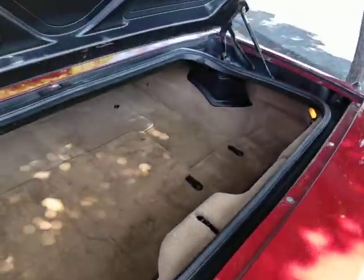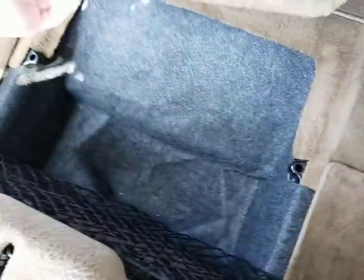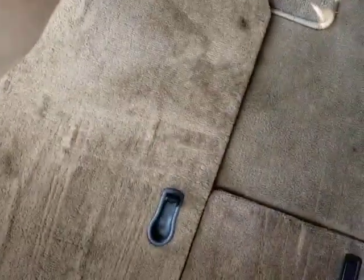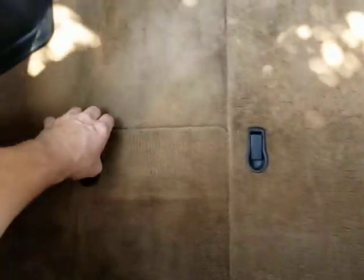The trunk compartment area. Good shape. Got these funny shadows in here, sunlight coming through, but you can see the compartments are in good condition. And the hatches, good shape. The little latches work here. Some stuff in there. This one's clean. Got the rear cargo net right here.